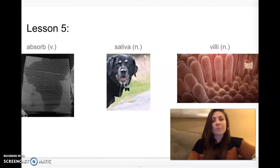Our first vocabulary word for today's story is the word absorb. Repeat after me. Absorb. Absorb means to take in or soak up a substance, often gradually. Our next vocabulary word is the word saliva. Say saliva. Saliva is a watery liquid in the mouth that helps soften food, often making it easier to swallow.